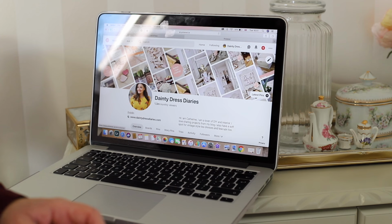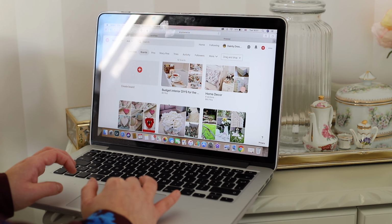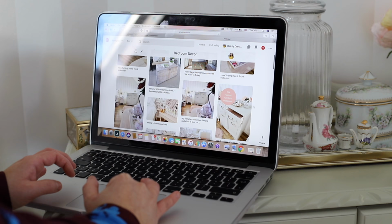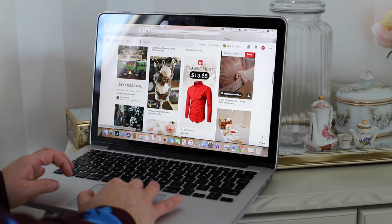Whether you do it the old-fashioned way, where you cut up everything your eye is naturally drawn to, magazines, pictures that you see, or if you want to do good old Pinterest, make some Pinterest boards, save your inspiration. If you have no idea where to start, just pin things that your eye is naturally drawn to that you like, and then go back and look and see what it is you like.